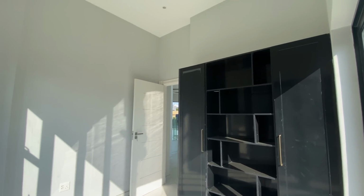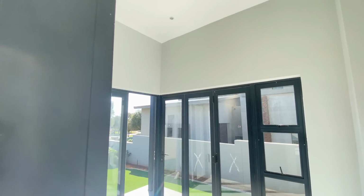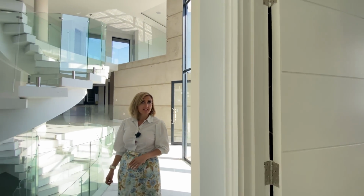And then right next to it, this would be the study area. So again, access from outside. So if you have visitors, they can literally just come into the study, and if they need the toilet, it's right next to it. There's no need to go into the house space at all.